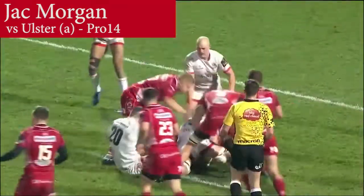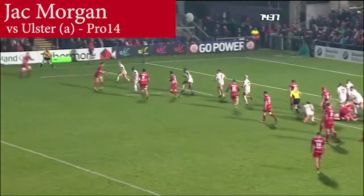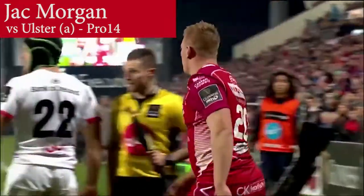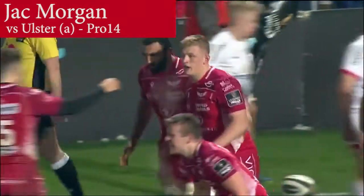Convier, Scarlets trying to shift quickly. Trying to catch this Ulster defence out for the first time in this game. And have they managed to do it? That is the question. Jack Morgan, the teenager on the field.